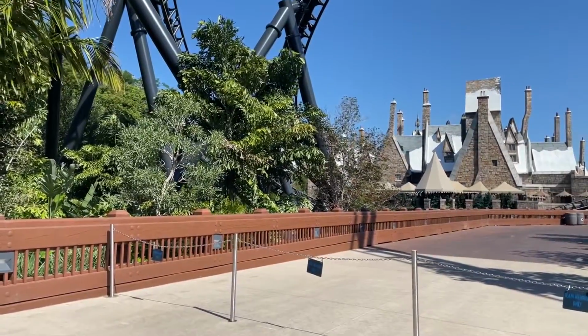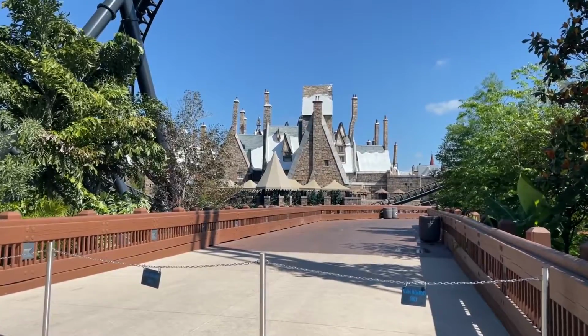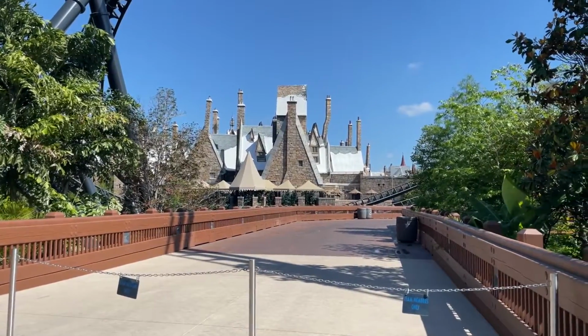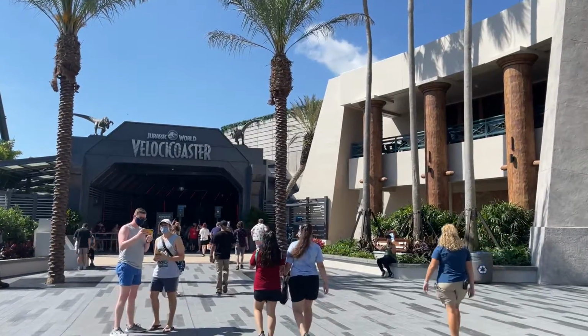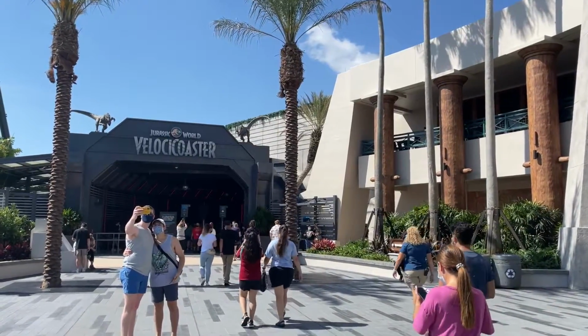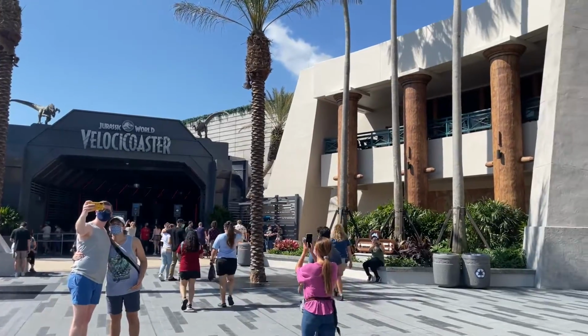This will be a really, really easy way for guests to skip Harry Potter and go straight to Jurassic Park. Now, some of you may be wondering where we shot our intro from, because you can see the Velocicoaster entrance from it. It's actually right up here.